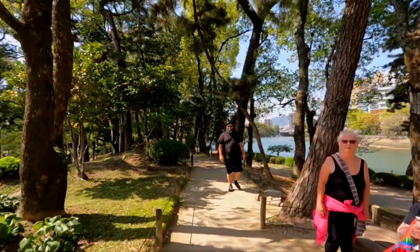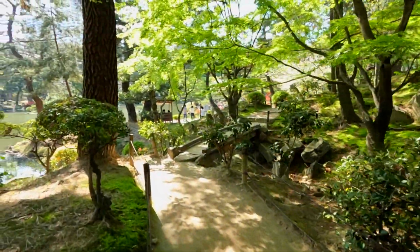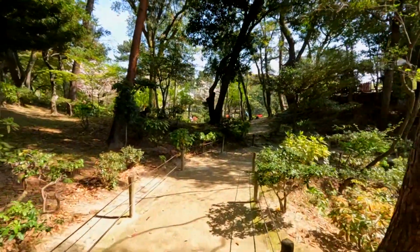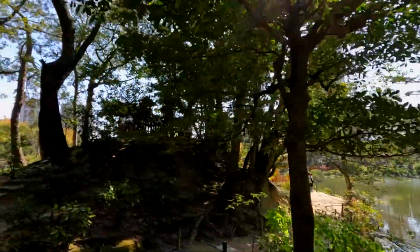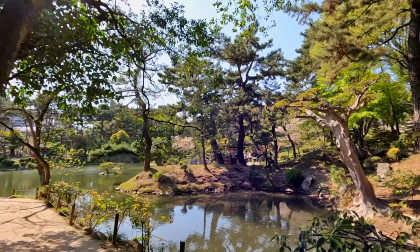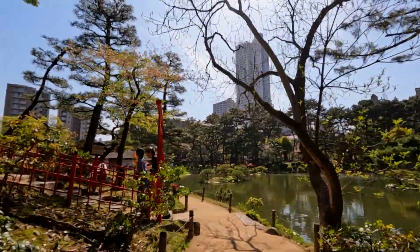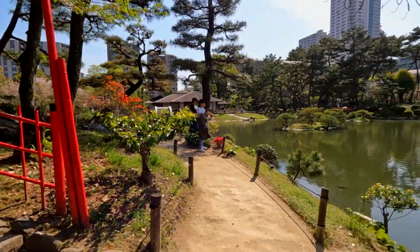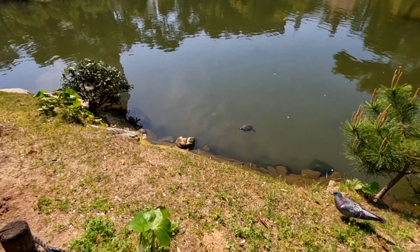Hey, now you're in the video. Oh yes. So there's little bridges and little ponds. I mean, it's like Tom Sawyer's Island and Storybook Land all in one. Goes off that way for a bit. I don't know if it circles back around or not. Turtle. Yes. Yum.